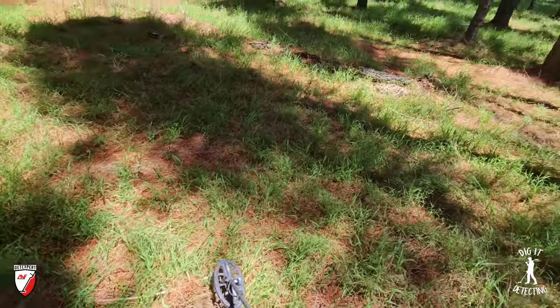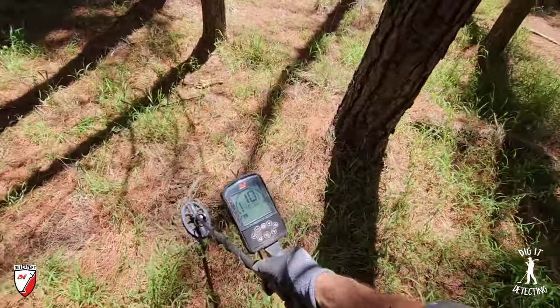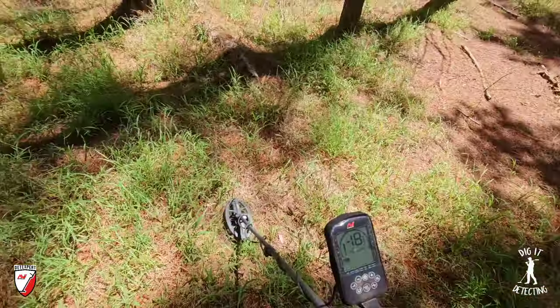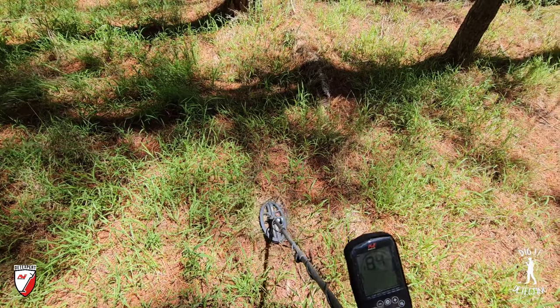We got the 52 from there. We had the 22 from over here. We had the drinking cup coming out from here. Check this bad boy out. Ready? Let's spin you back around on the shovel. How nice is that?